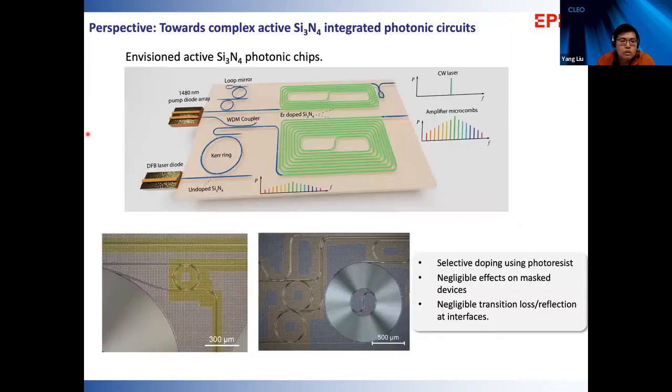Okay, so just to provide a perspective. This Erbium implantation can be applied to a more complicated silicon nitride platform. Then we can use a selective doping approach to selectively activate the gain property in this silicon nitride platform without affecting the passive device structure. For example, we can still use these passive devices for the dissipative soliton generation, and then combine the comb generation with amplification on the same platform, which allows us to have tens of milliwatts or even 100 milliwatts of soliton output power.